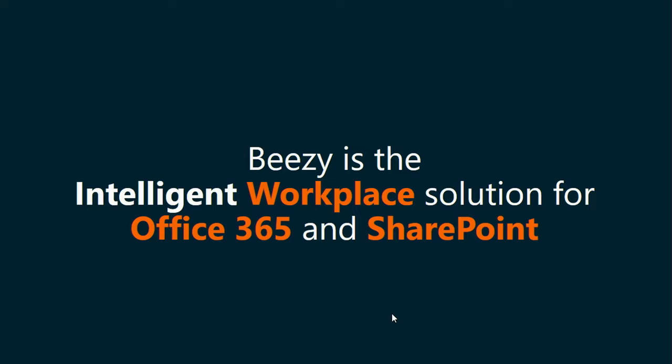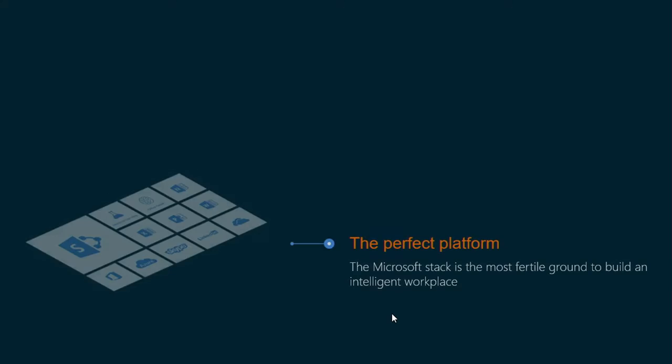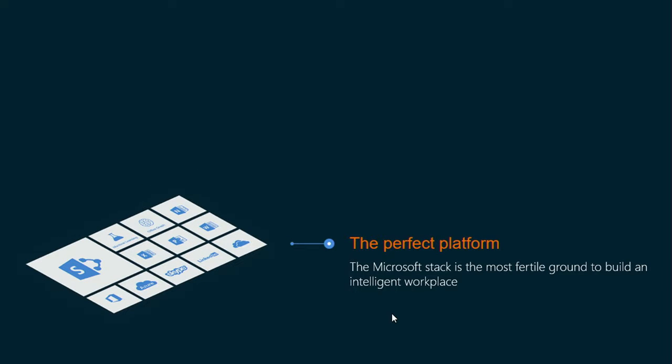I think I'll manage, yes. So what is Beezy for the ones who don't know about it? Beezy is the intelligent workplace solution for modern organizations built in Office 365 and SharePoint. So we run on SharePoint 2013, SharePoint 2016, we also run on Office 365, and of course we also support hybrid scenarios. Being a native SharePoint solution, we get all the integration points with the Microsoft platform by design, so no integration efforts are needed, right?